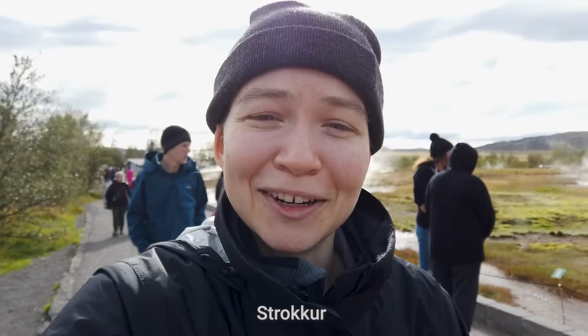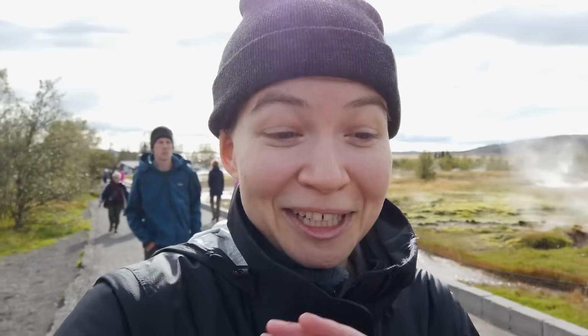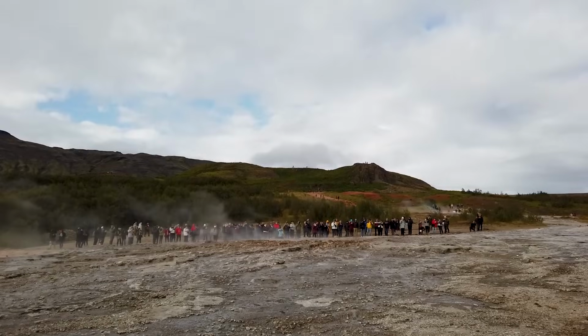So now we're going to see a geyser. The one we're seeing, I think, is called Strokkur, but there was a geyser that used to be active here called Geysir, which is the base of the English word geyser. So that's cool, and we have to try not to get wet because it erupts every 5 to 10 minutes, and a lot of hot water comes out.